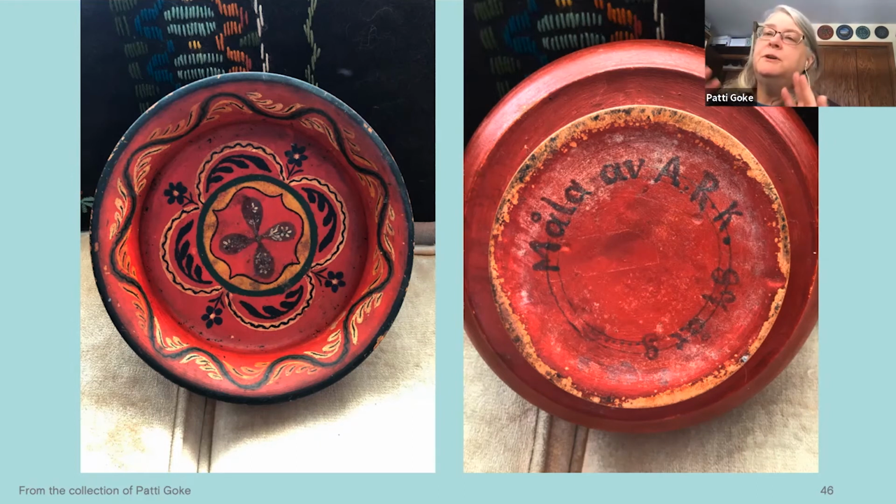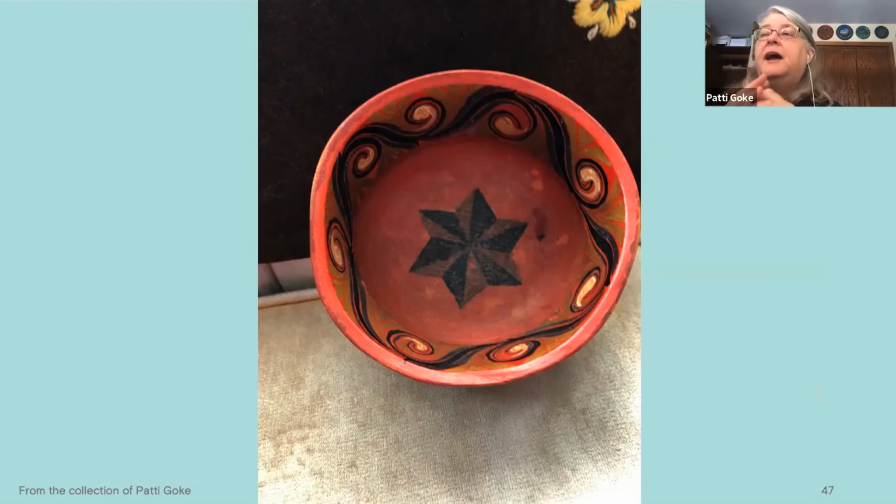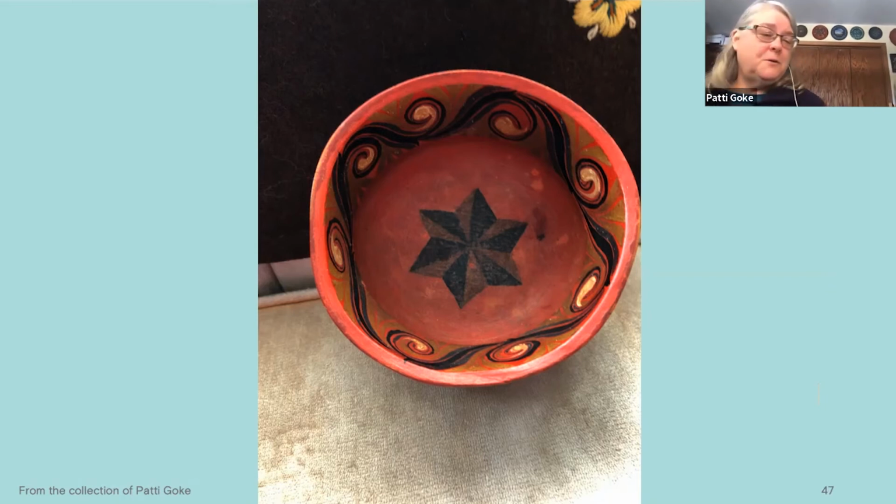The next bowl, you'll see a star shape, and this one just is kind of a silly little bowl, but it has the star shape that you would typically see more in Hollingdal. But again, if you're the painter, you can make it your own, and you have that freedom to make it your own.